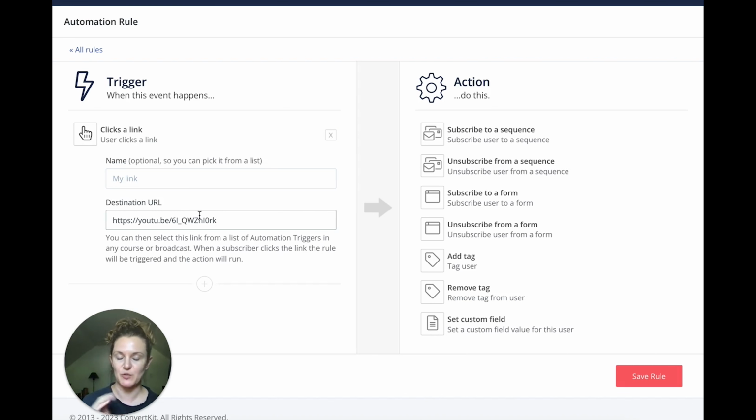So rather than trying to add a tag in every single individual email across all different funnels, I'm just saying every time somebody clicks this link, they're going to get a tag. And I'm going to name this tag. This is an internal name. I'm naming the trigger here. So I'm naming this event and this rule that I'm setting up. I'm not naming the tag.